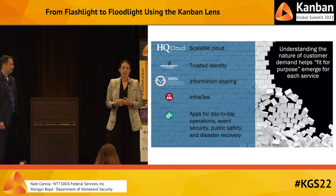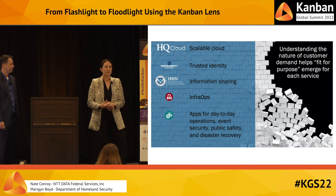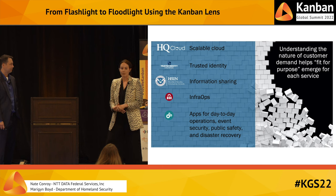We are responsible within DHS for defining our government cloud and moving DHS out of data centers into that cloud and refactoring applications to take advantage of that posture. We also are responsible for providing trusted identity exchange. As a newer department, we have had to help integrate and provide those identity attributes across all of the different components within the department, around 240,000 employees, just to give you an idea of the scale, across their different systems for things like single sign-on or access to mission-specific applications.